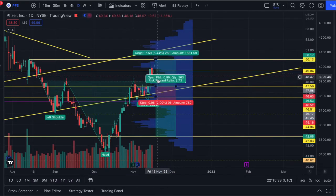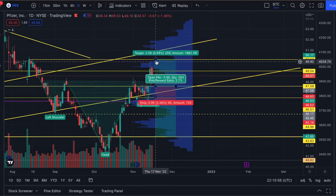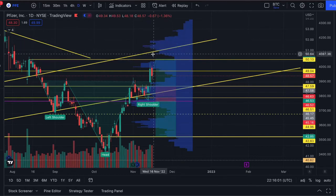Like I said, if it opens above our entry, unless there's some unforeseen catastrophe, then I will go ahead and take this play and ride it out for a couple of reasons. One, for the inverted head and shoulders, which is a little sloppy, I'll admit, but I'm still very bullish on Pfizer. I just might give myself probably another week, so I might actually spread out the risk.